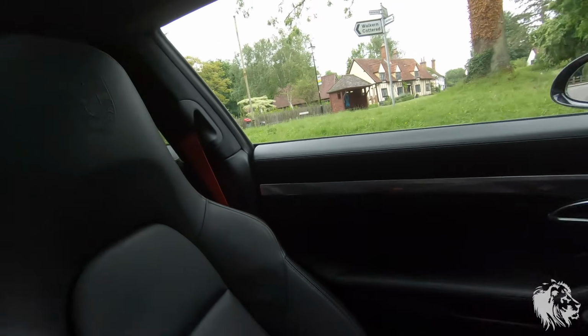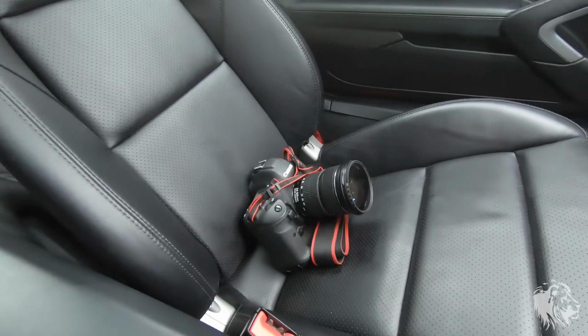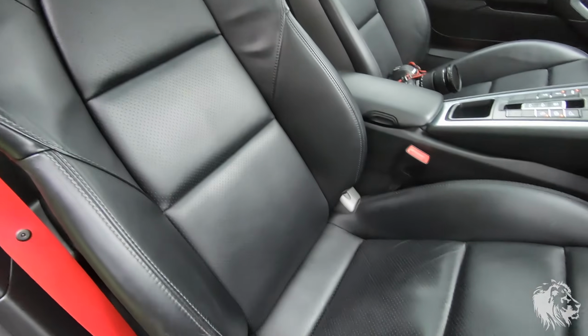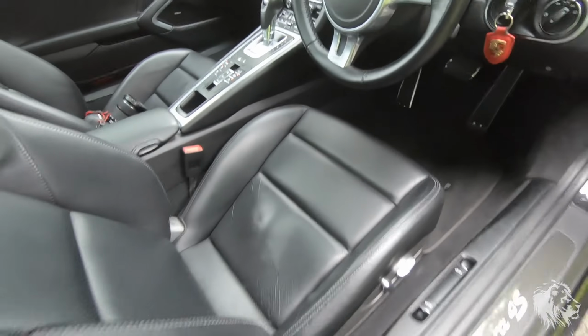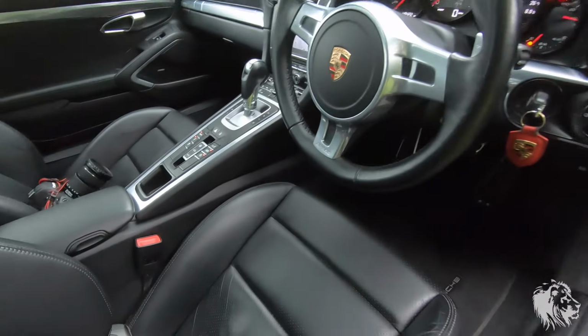And it's in fantastic condition all round. Just show you those seats. So there's no rips or tears. It's got all the original mats. Everything is as it should be.